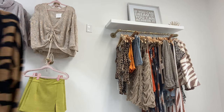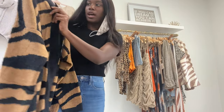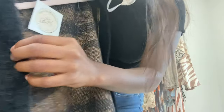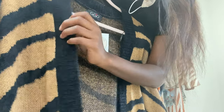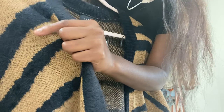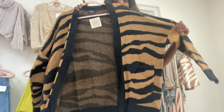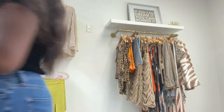This cardigan is new. I really like this. This is so cute. I like that it has 2 different textures. It has that fur texture for the black, and then this is, I don't know what this is, but it's a different type of texture in the little nude color or camel color. But this is a cardigan, and it does have pockets. Did not know that until now.